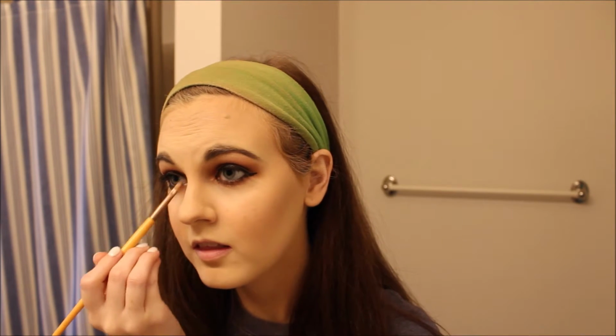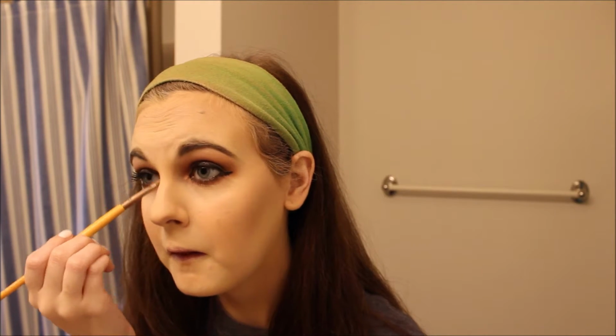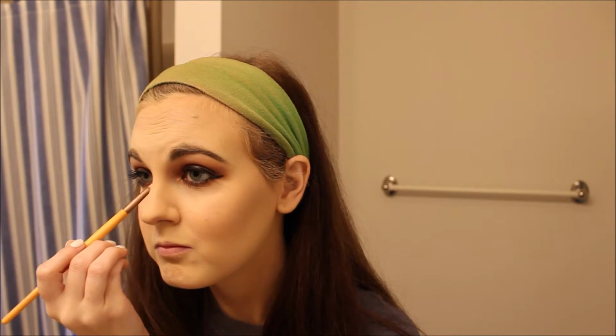So I'm going to be taking my Maybelline highlighter in a rose gold. First, I'm going to take a little precision brush and put it in the inner corner. I'm switching over to this camera because the memory card in my regular camera is full and I don't have another memory card. So I don't know if you guys saw the last part, but if you did, all I did was just highlight the inner corners of my eyes with my Maybelline Rose Gold highlighter with my precision brush.